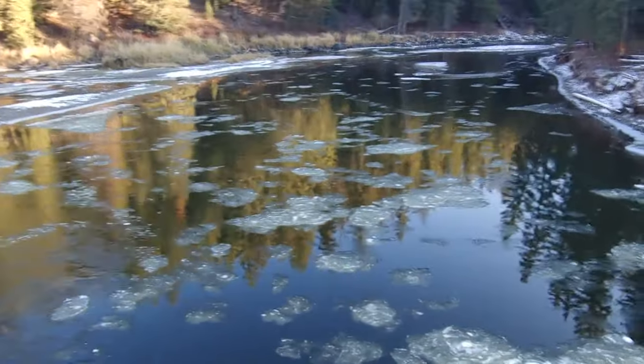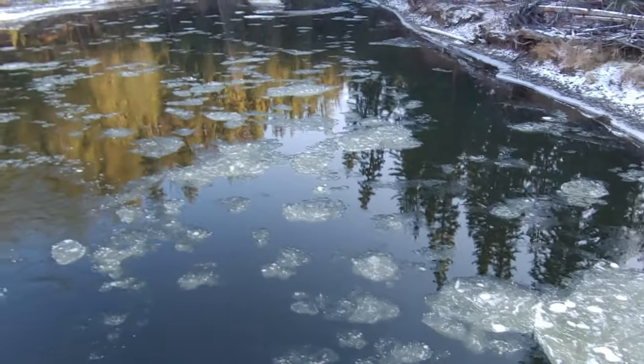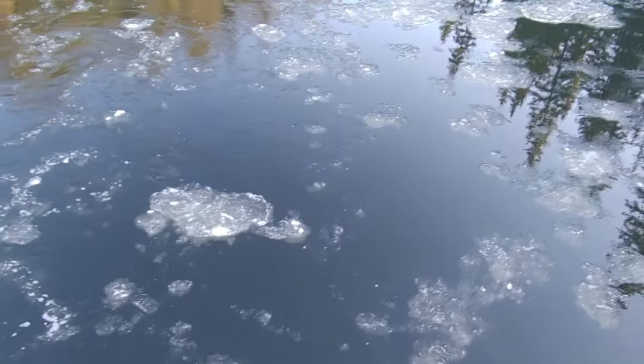So the river is flowing that way. This is a big eddy on this side, so it's a little shallower and comes back. But hopefully I don't lose my sunglasses.